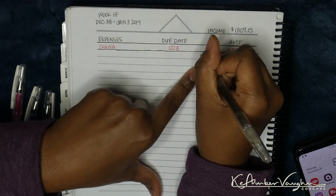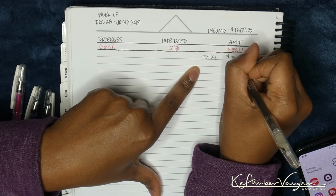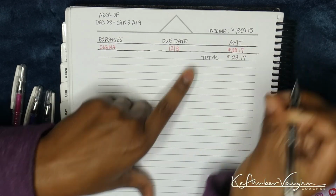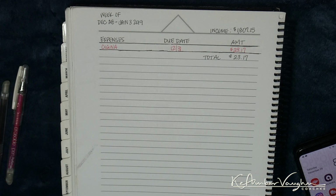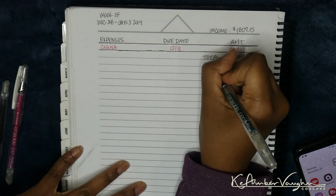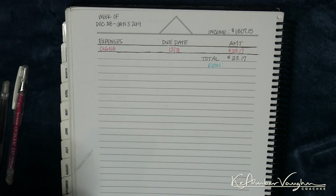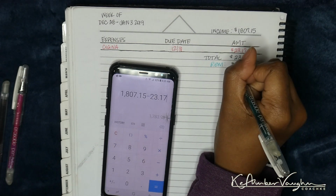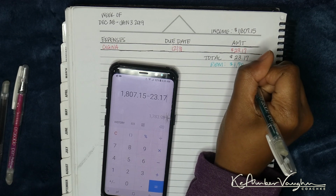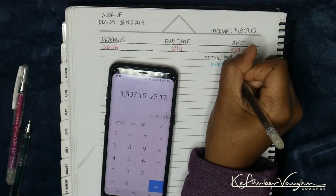Okay, so what I'm going to do over here, now I'm going to total up this particular category, which since it's only one, we know that it's $23.17. And then I'm going to take a green pen and I'm going to write REM for remaining, and I'm just going to subtract. And hopefully y'all like this setup. I hope y'all do. So I thought long and hard about how I wanted to do this. So far I still have $1,783.98 remaining after just the bills.